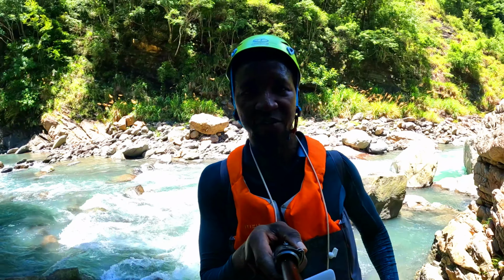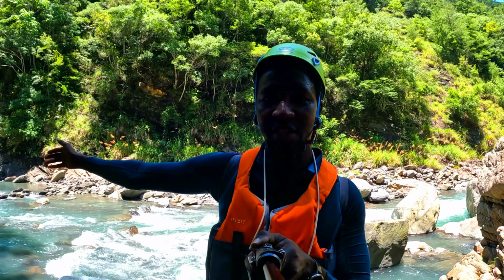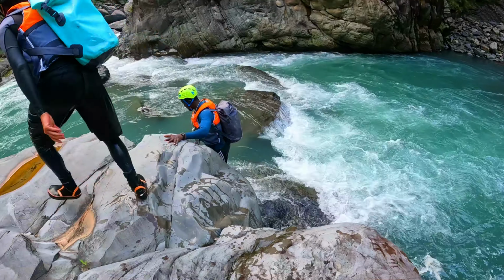Going back will be tiring. Just coming down is already so tiring. When you arrive here, on your right-hand side, there is this smaller waterfall that has a huge pool.